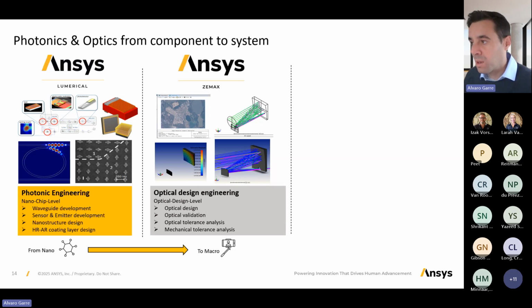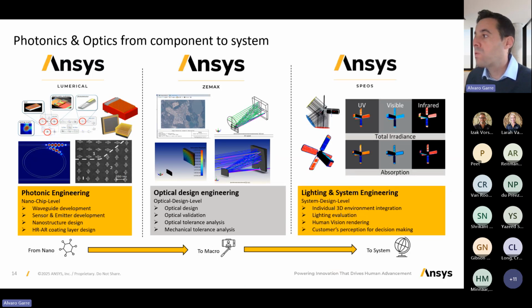So again, you have been able to design the photonic components or the nano components of your optical system. You have designed your macro components, things like lenses, mirrors, all of that that you need to add into your optical system. Now you need a tool that is going to help you to validate if the results that you are getting with the components that you designed are good enough. And this is where the next tool is helping.